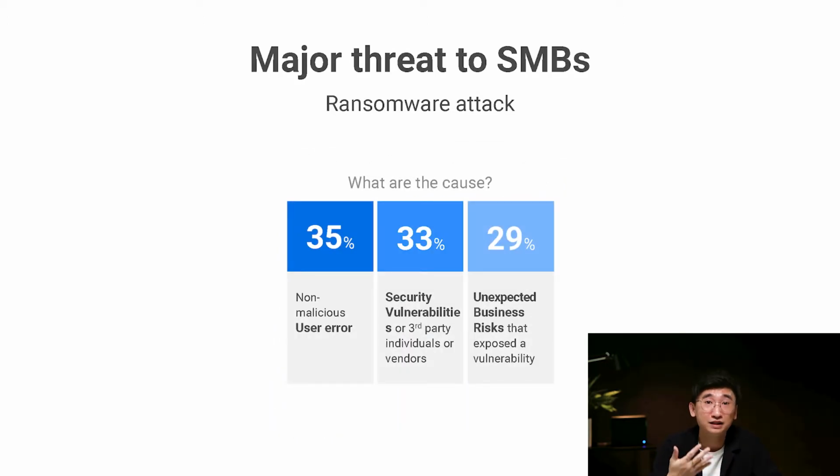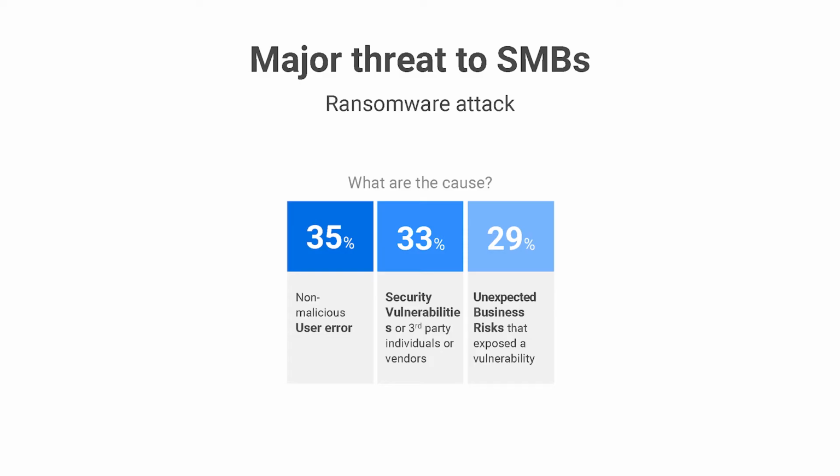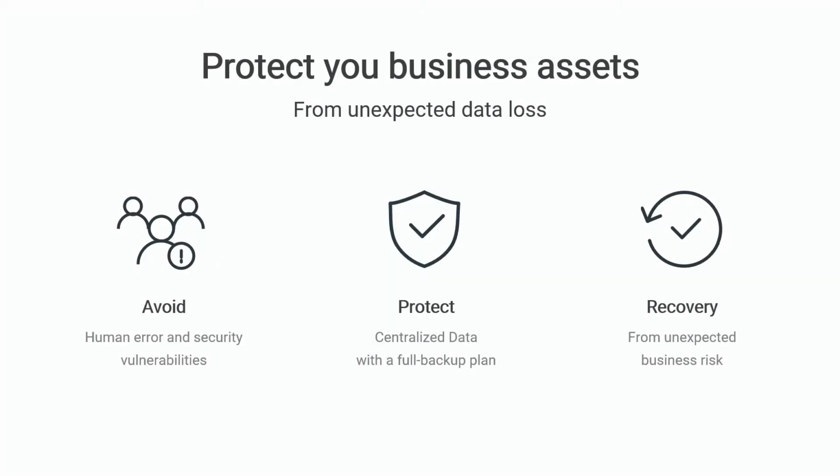Many companies are expected to allocate more resources on ransomware prevention, especially upgrading their IT security, like the user error, security vulnerabilities, and unexpected business risk. So next, we will go through 3 aspects of data protection: the prevention, protection, and lastly, restoration.